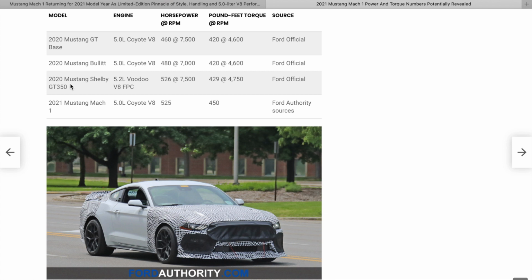Well, because really the price is going to be similar on the GT350 versus the Mach 1. So the Mach 1 is actually going to have 450 foot-pounds of torque, roughly. We'll see.